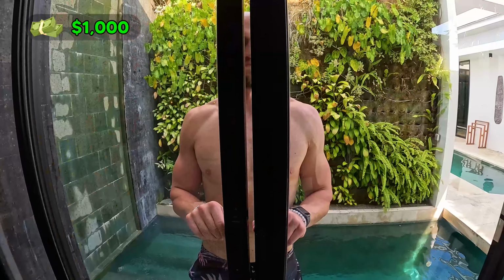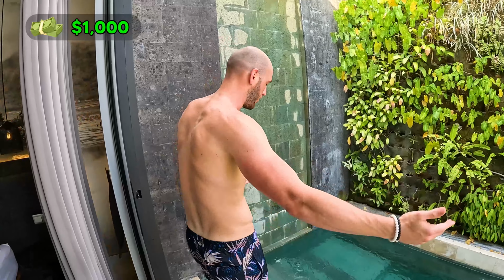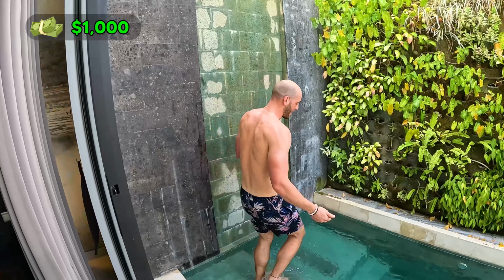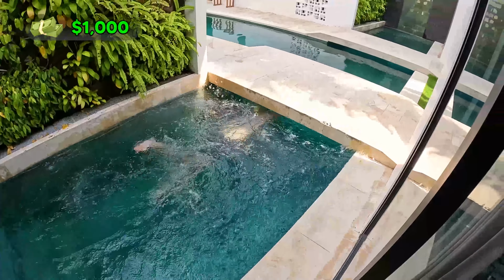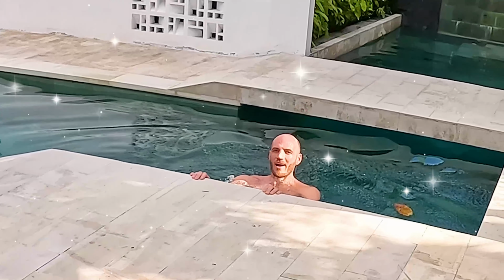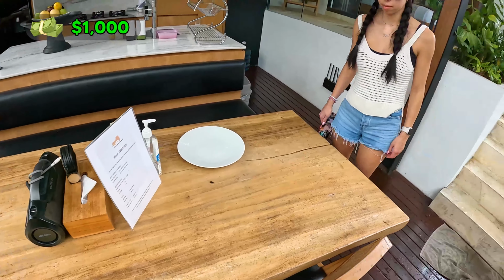And you might think to yourself, what the heck is a pool greeter? Good morning. Look at that pool greeter. This is for when you wake up and you don't want to walk all the way to the pool. Step outside the room, go for a little morning dip. Here's the result of my cannonball. The entire kitchen table is drenched.